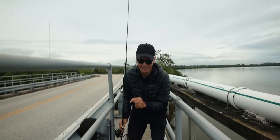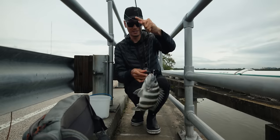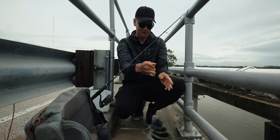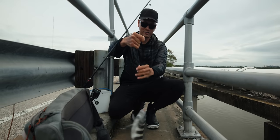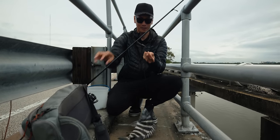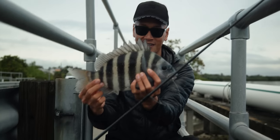Look at this one, guys. Look at that. That is a tank of a sheepie right there, man. Got him right on the corner of the mouth where it's supposed to be. Nice. Nice fish right here, man. He's full of energy. I mean, just hooked him, brought him up in like less than 30 seconds. Look at that. Tank. Tank of a sheepie.